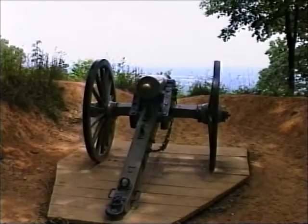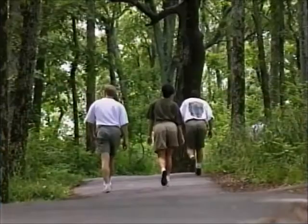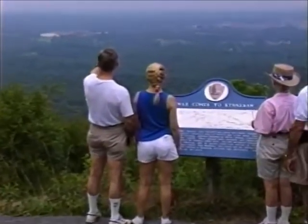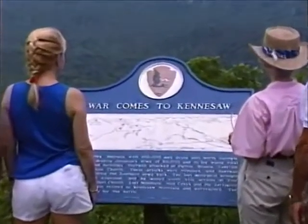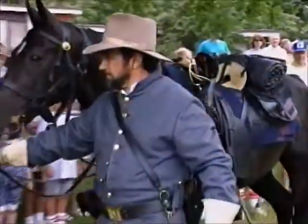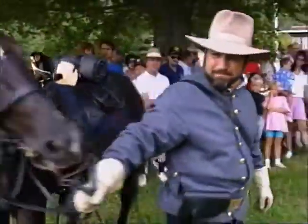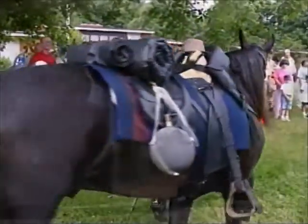The park's 2,900 acres have more than 11 miles of original earthworks, as well as hiking trails and picnic areas. The drive to the top of the mountain offers spectacular views of the surrounding countryside. A museum and weekend reenactments provide visitors with a glimpse of this segment of our past.